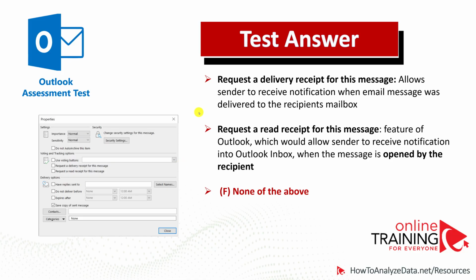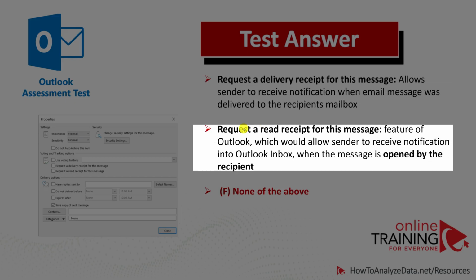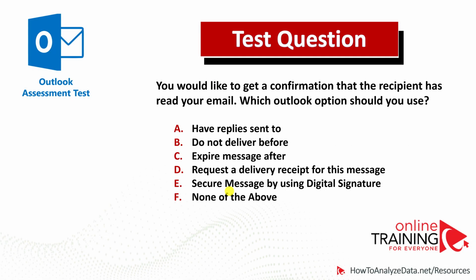Let's recap. There are 2 choices in Outlook that help you with tracking. Request a delivery receipt for this message, which allows sender to receive a notification when email message was delivered to recipient's mailbox, as well as request a read receipt for this message, feature of Outlook which would allow sender to receive notification into Outlook mailbox when message was opened by the recipient. Because second choice is not listed here as one of the valid choices, the correct answer to this question is none of the above. That was a tricky question with 6 possible choices.